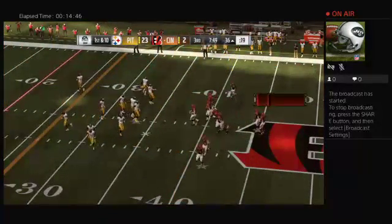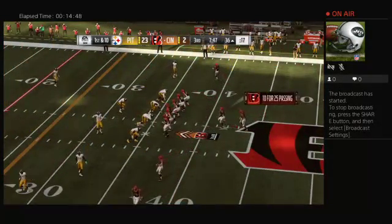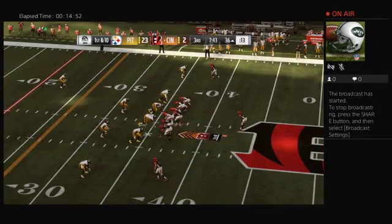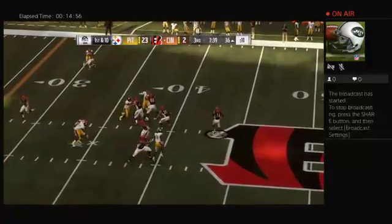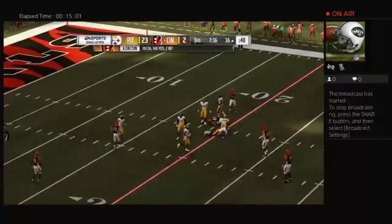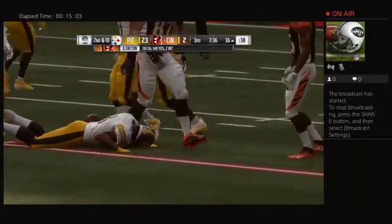Still in search of their first touchdown of the game, but they're on the move. 1st and 10. Off the play fake to Mixon. This is Dalton. He couldn't quite hold it. Got hit. Ball pops out.